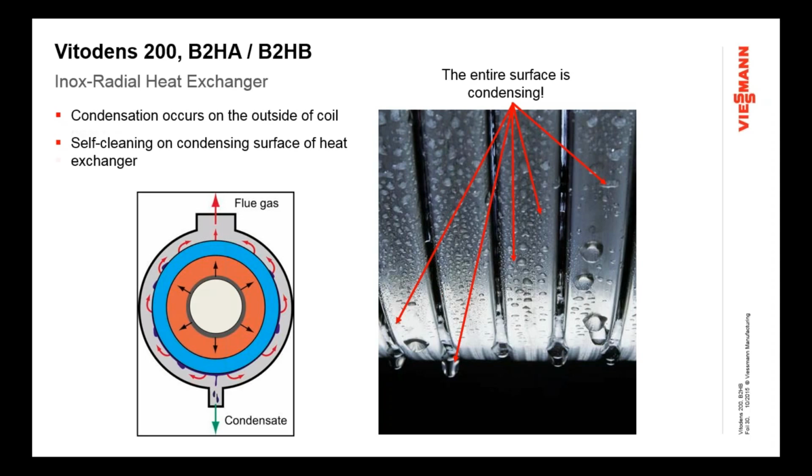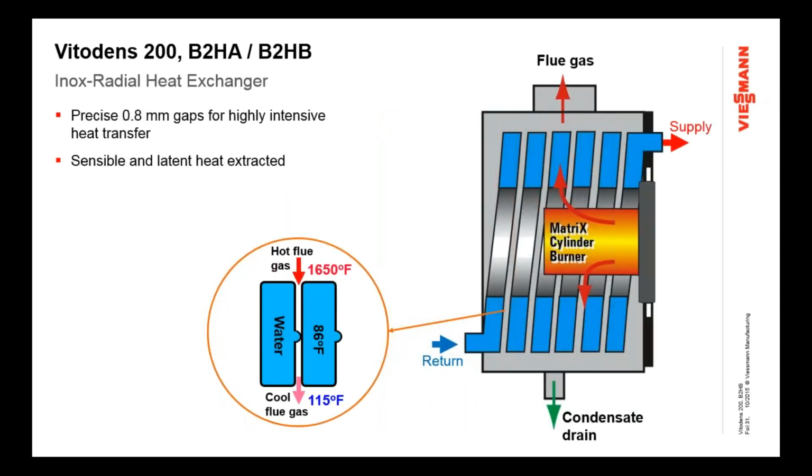And so if you take a closer look at the design of that, it's based on the principle called the laminar small gap principle. And what it is basically is a very precisely maintained gap of 0.8 inches. And you get extensive heat transfer when you pass a flue gas through that very narrow gap.